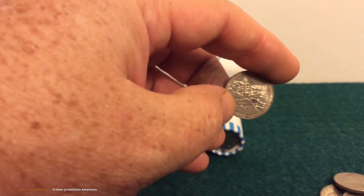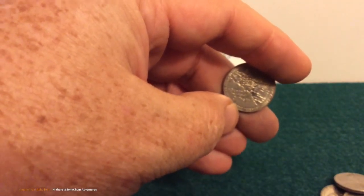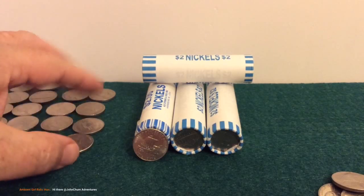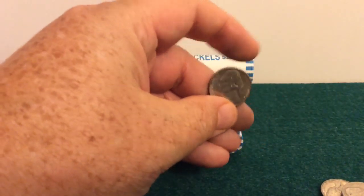So there's another Lewis and Clark Ocean in View nickel, and it looks like it's in decent shape, so we'll save that one. So we haven't had any war nickels yet. I guess we're about due here, huh?